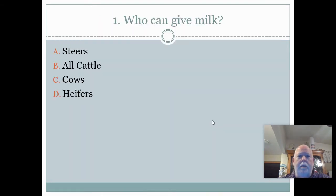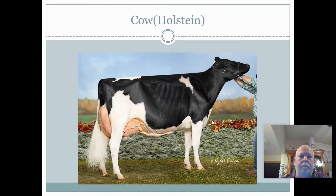All right, so answer me this question. Who can give milk? Steers, all cattle, just cows, or just heifers? This is a cow. Notice the udders here. And this particular breed of cattle is called a Holstein. And they're very good at making milk for some reason. I don't know if it's because they make large amounts of milk or because their fat content is such. But whatever, for whatever reason, it's economically feasible for Holsteins to be used in the dairy industry.